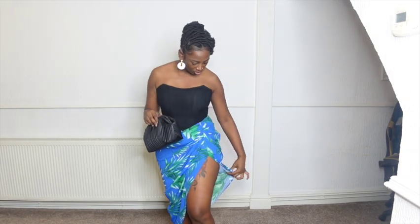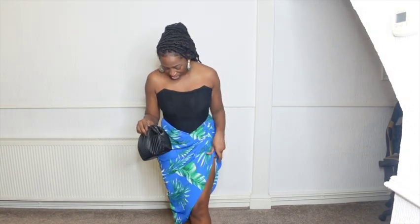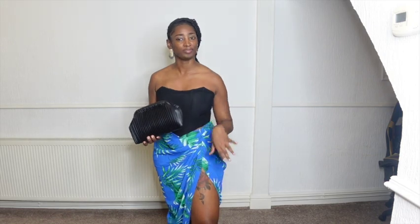And then this is very much giving holiday vibes, because you have your strapless top on with a nice look at the palm trees on the skirt, the blue representing the ocean, and the way the color just pops off the black. I love this. I feel like this is a 10. Let me know what you guys think.